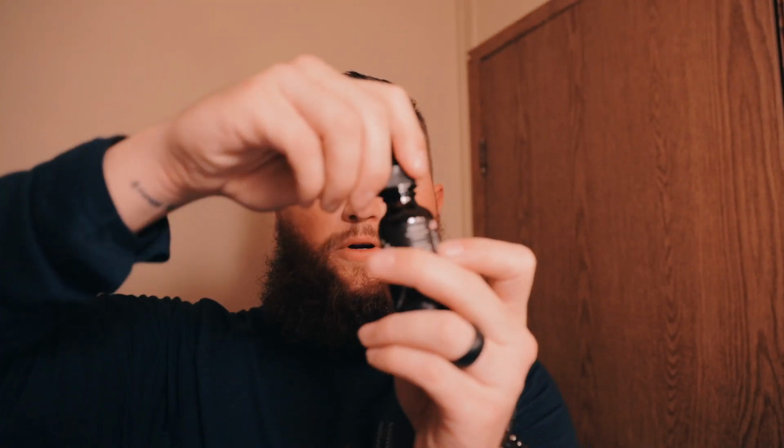Basically you just want to shake this up, make sure everything's mixed good and well. You want to use the dropper that comes with it, put a little drop in your hand, and then just kind of evenly put it throughout your beard. You really want to get into the skin under the beard with it, and that's going to help moisturize your skin, keep you from having all that itching and stuff like that. So we're going to go ahead and do that now.